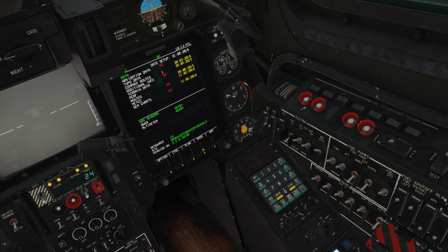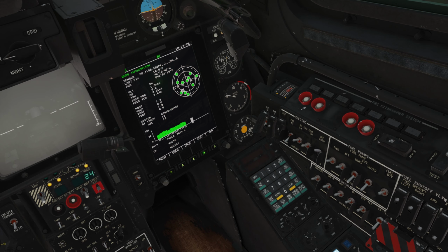You have your ABRIS, which is the advanced moving map system of the helicopter. It uses satellites, GPS, global positioning system, tracking satellites to track where you are over the Earth, right?